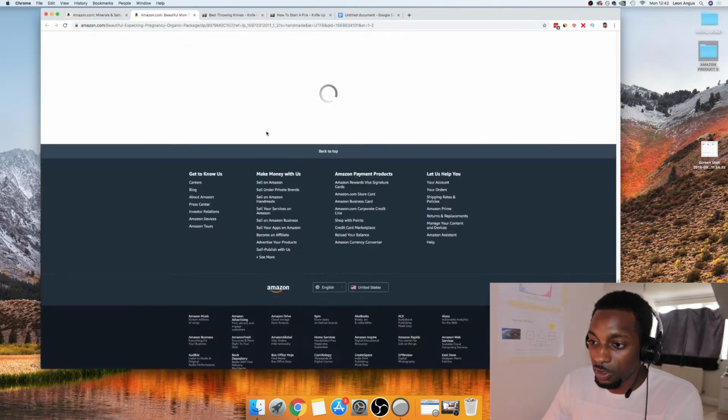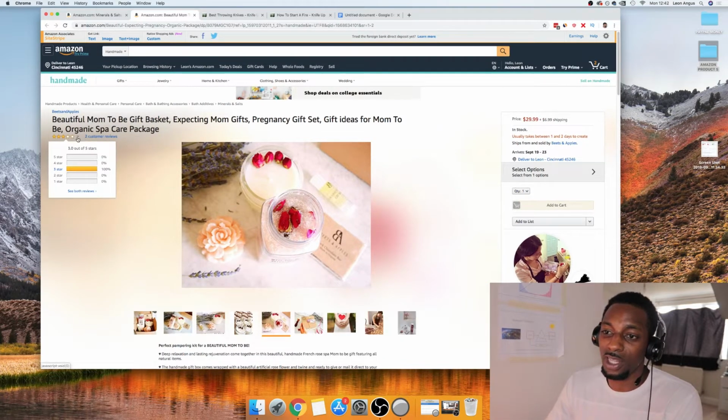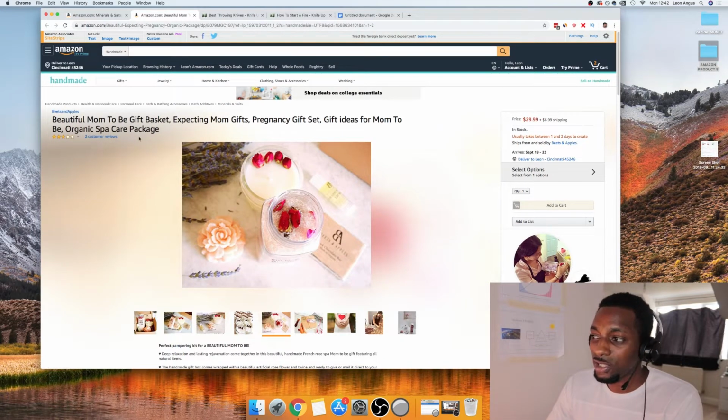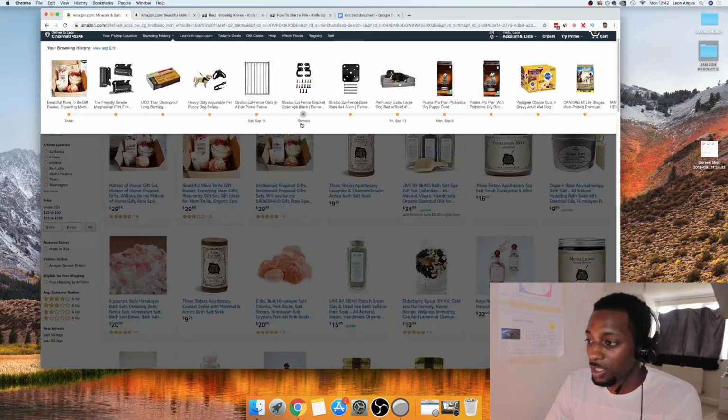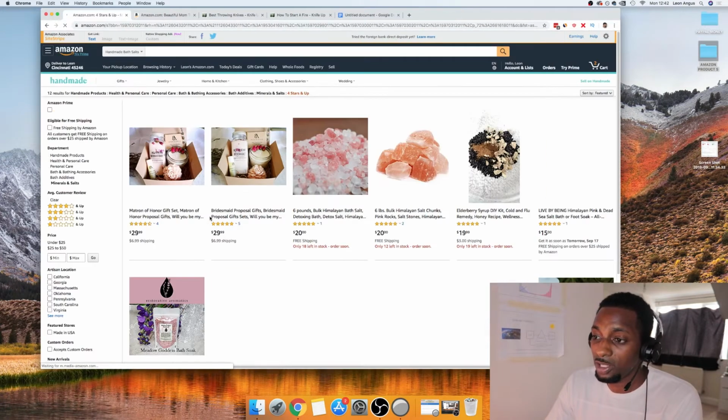So look, if you look at this, it looks nice. Everything looks nice, but look at the reviews. Like that's appalling. There's a reason for that. If it hasn't got those kind of reviews, I wouldn't buy this. If I was going to buy some bath salts, I would actually be checking for something at least 4 stars and up. You do not want to promote that.